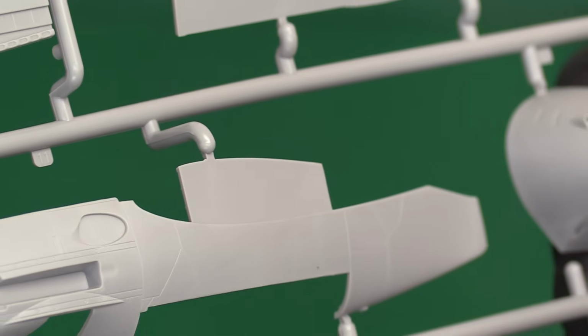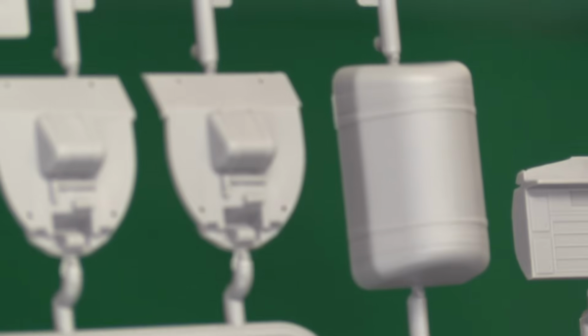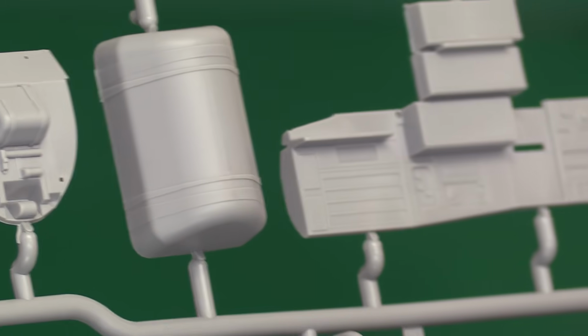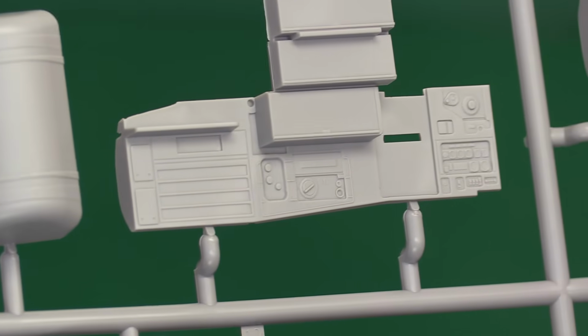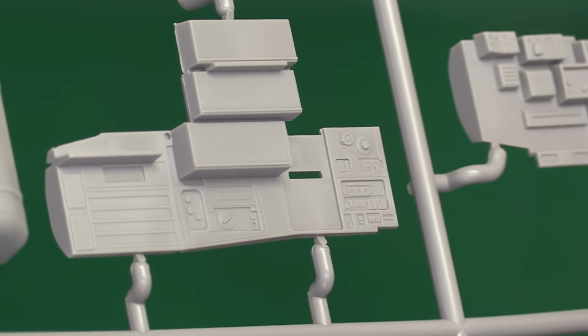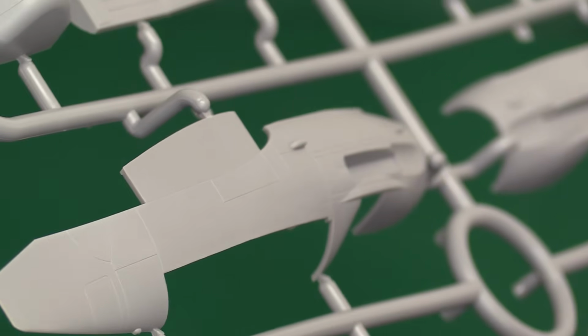Nice detail there, very well done actually. It's a nice kit, very nice kit. Looks like a fuel tank there, doesn't it? That looks like a fuel tank in the middle. And that looks like the radio, some of the radio gear or maybe homing gear, something like that.